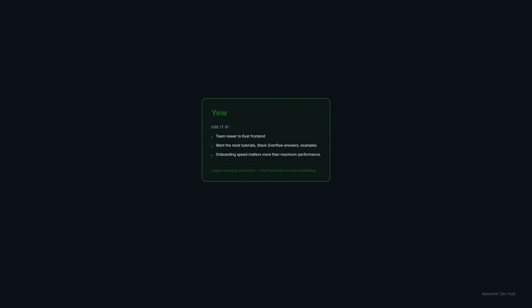Use Yew if your team is newer to Rust frontend and wants the most community resources, the most answered questions online, and the gentlest learning curve. Yew has the largest existing community, more tutorials, more Stack Overflow answers, more community examples. The virtual DOM model is a known quantity and the React familiarity is real. For teams where onboarding speed matters more than maximum performance, Yew's head start in community knowledge is worth something.